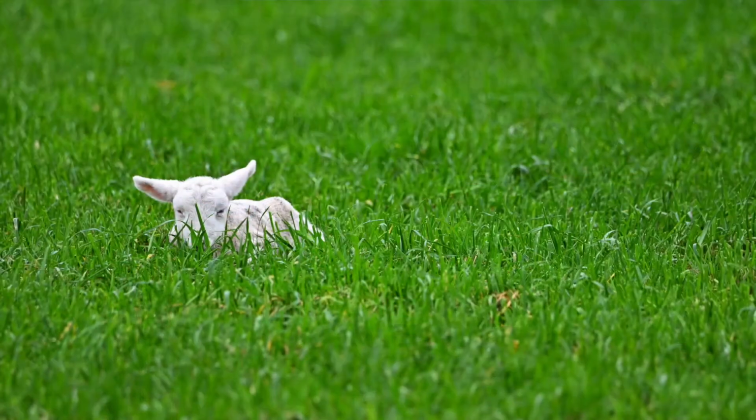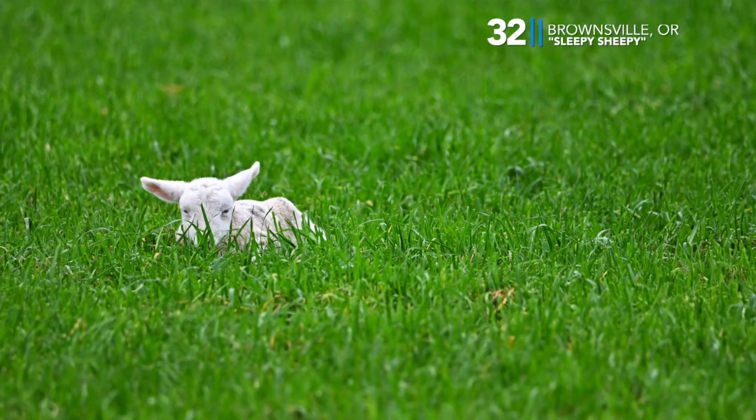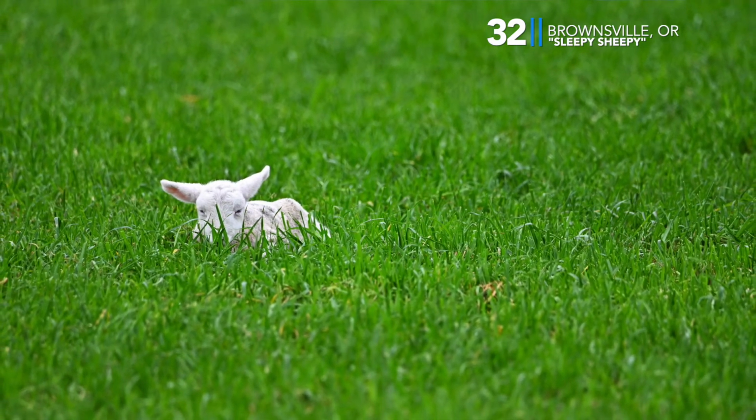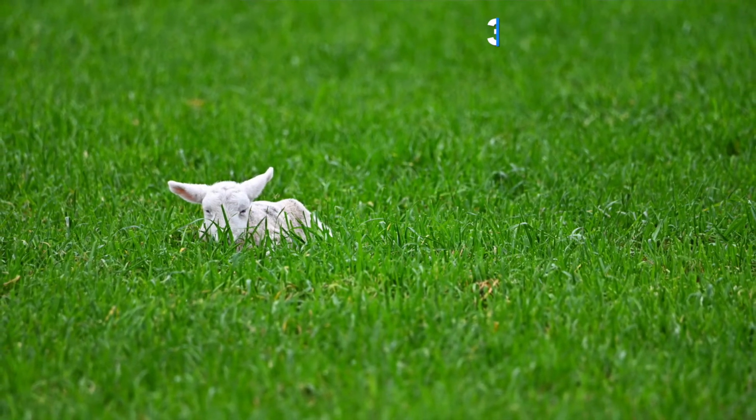Another picture I got of a sheep is a little baby lamb laying out in a field, falling asleep. This was again taken right from my car window, so it just goes to prove that you don't have to go that far out in nature or even walk on a trail to be able to take some really cool pictures of wildlife. So this lamb was again falling asleep in the field, and I thought it was really funny just because there were no other sheep or lambs around. It was a really stark contrast with the grass around the sheep here.